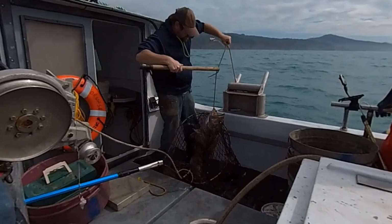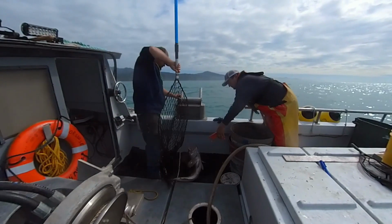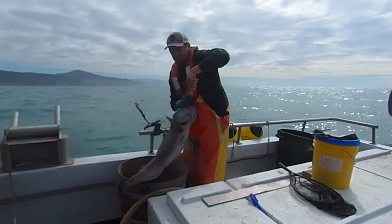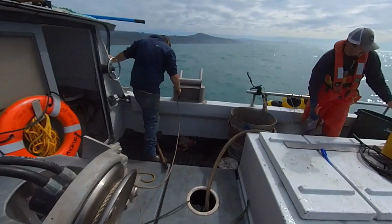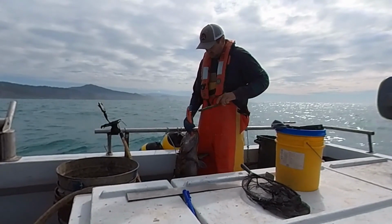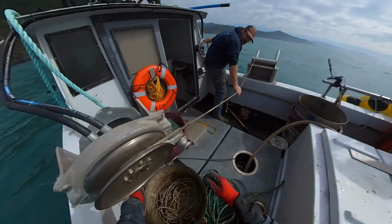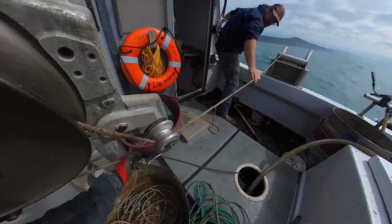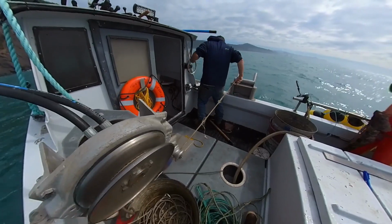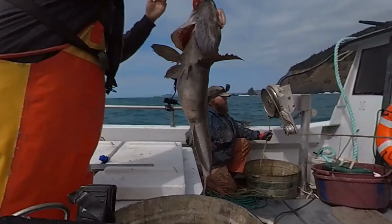We have an observer on board today. Fishery observers and at-sea monitors are NOAA fisheries' eyes and ears on the water. They collect data from U.S. commercial fishing and processing vessels, as well as from shoreside processing plants and receiving vessels known as motherships. Observers are professionally trained biological technicians gathering first-hand data on what's caught and discarded by U.S. commercial fishing vessels.